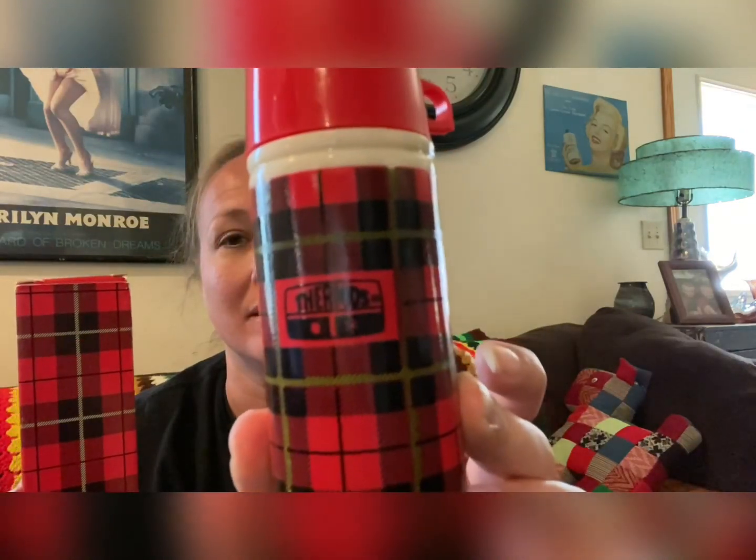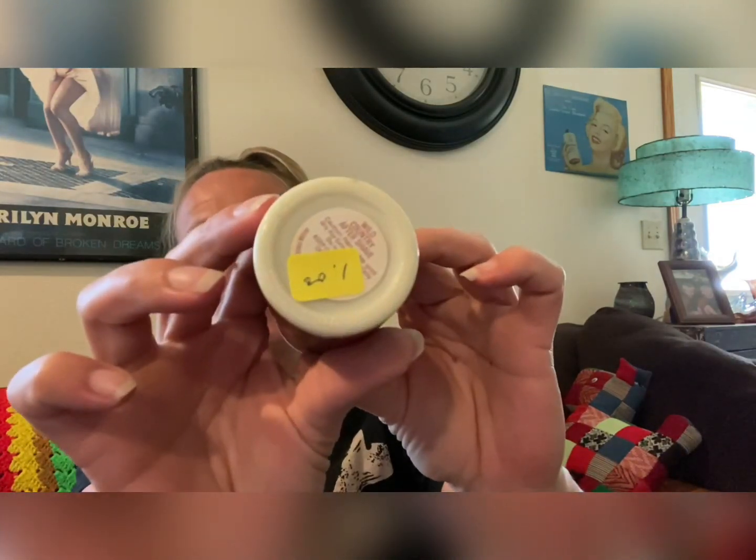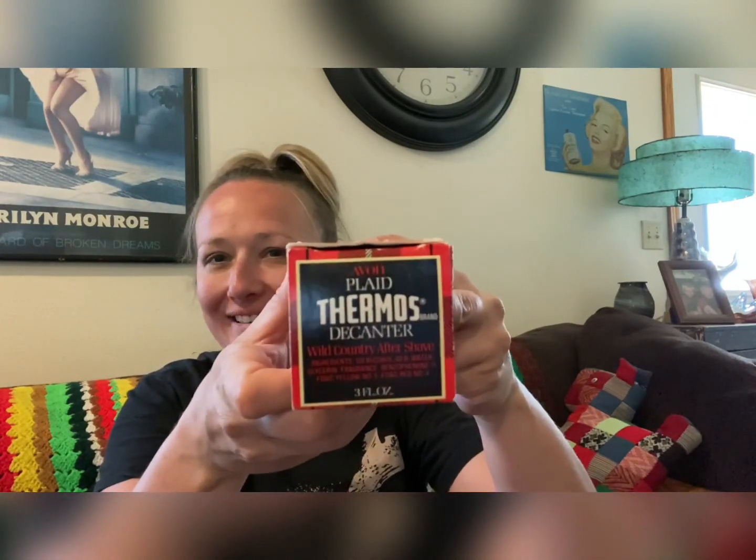It is the red plaid thermos. Cute. Isn't that adorable? I just think that is so cute. And again, it was only $1. I got the Viking glass owl fairy lamp and this for $2 for both. So I just thought that was cute. But I broke my own rule. That's all right. I thought it was adorable. And it came with its original box. So that's a bonus.